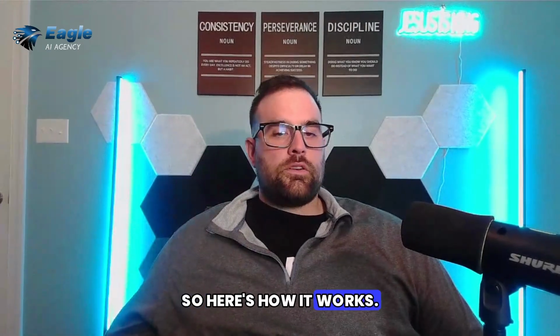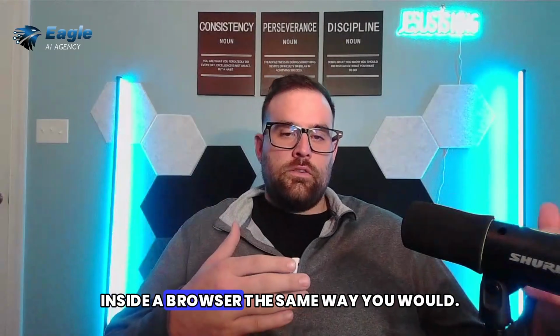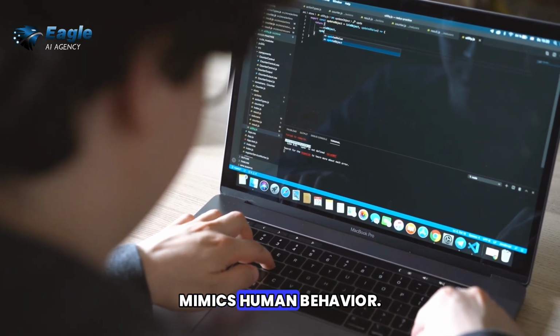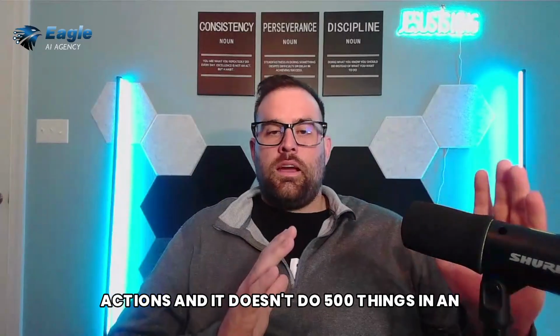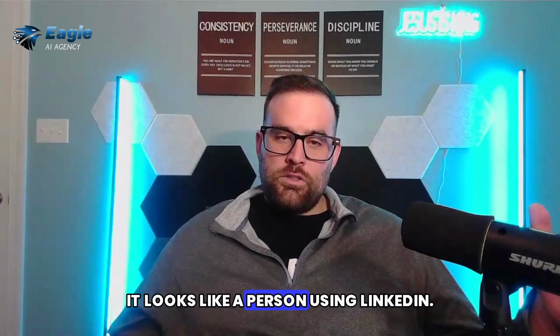So here's how it works. You use a tool. I use Expandi, which runs inside a browser the same way you would. It's not a bot hitting LinkedIn's API. It mimics human behavior. It sends connection requests within safe daily limits. It waits realistic amounts of time between actions, and it doesn't do 500 things in an hour. It looks like a person using LinkedIn.